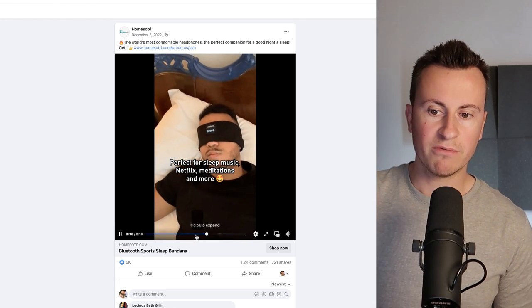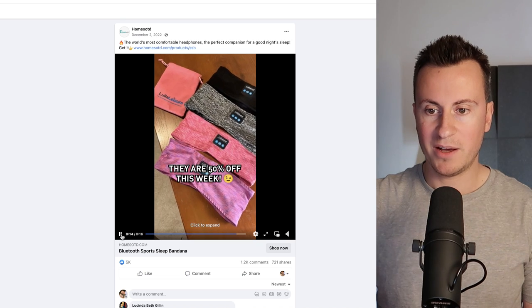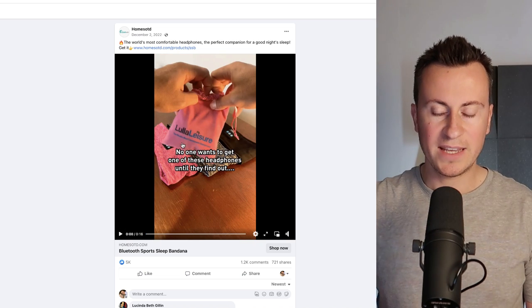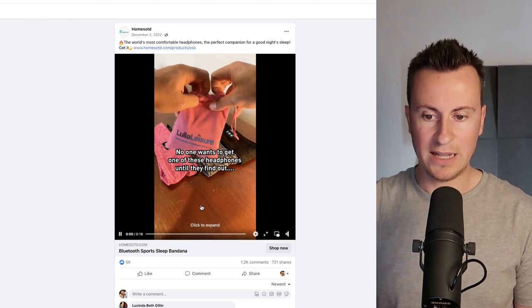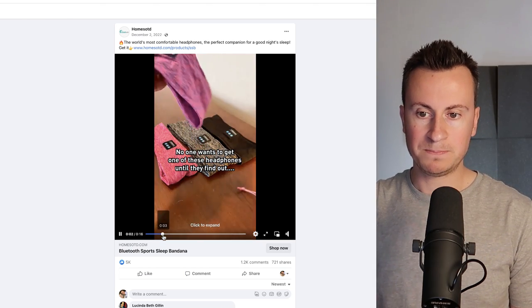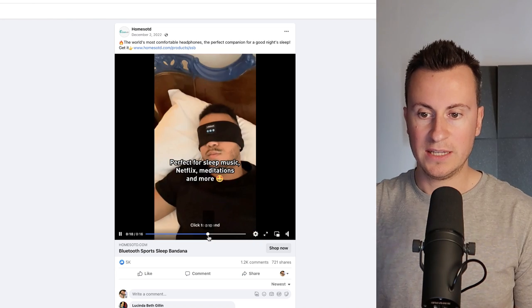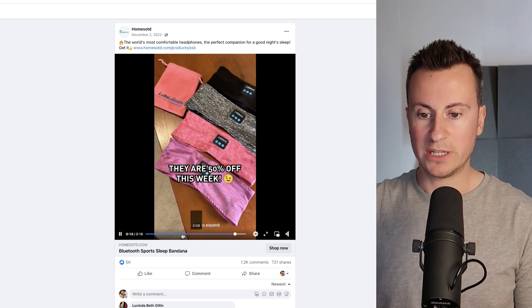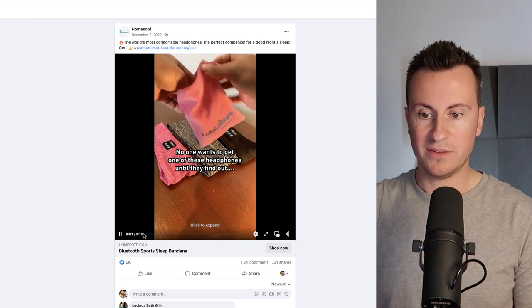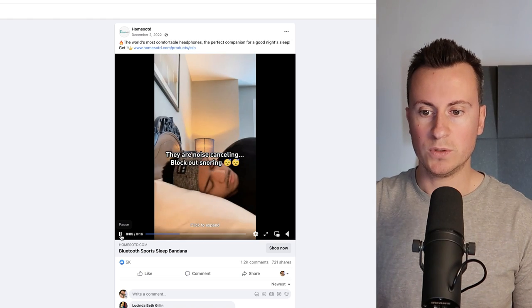So this does look like original content, which is good. It helps separate them apart from any of the competition. Just keeping in mind the Lulla Leisure branding on the bag that it comes in. And then on the actual product itself, it's the same actor by the looks of it throughout, pointing out the different features of the product in the first few seconds, which is also crucially important.